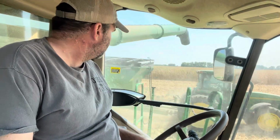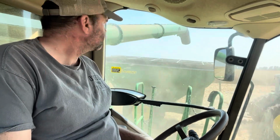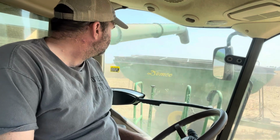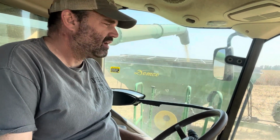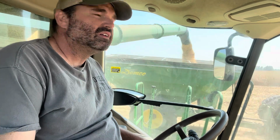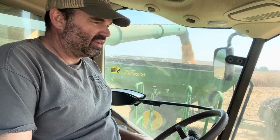Another bin full. Here comes the tractor. Now Ethan will be here at about 4 o'clock. What time is it now? 3? So we're getting some stuff done, that's for sure.